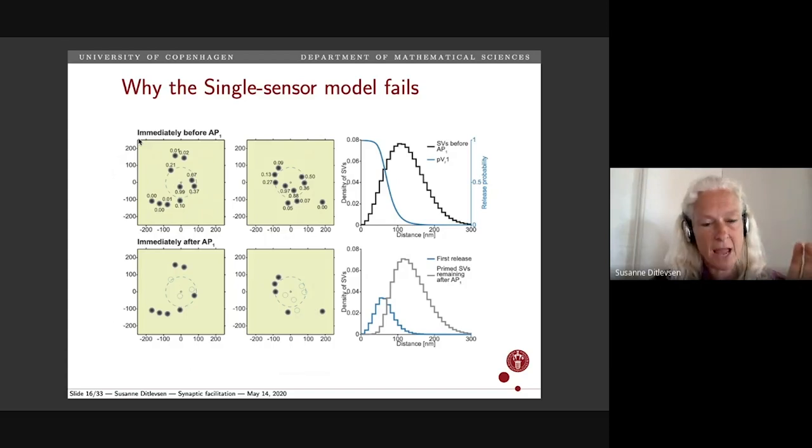This is before the action potential. And actually, in this model, they're all primed. So they're all ready to release. That will be important later. It will be very important later. But for now, just notice that we have all of them ready to release. And these are just two realizations drawn from the distribution of the distances.